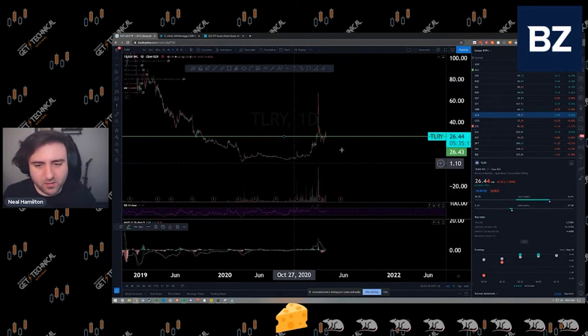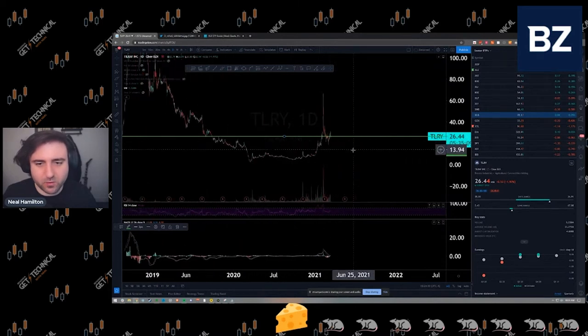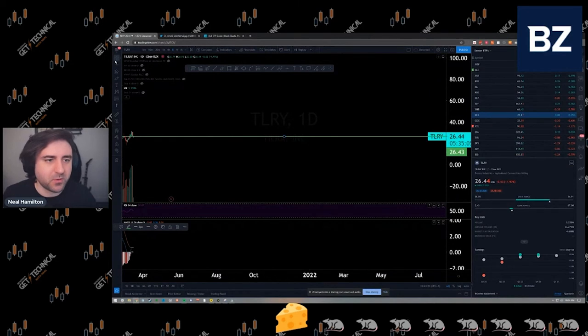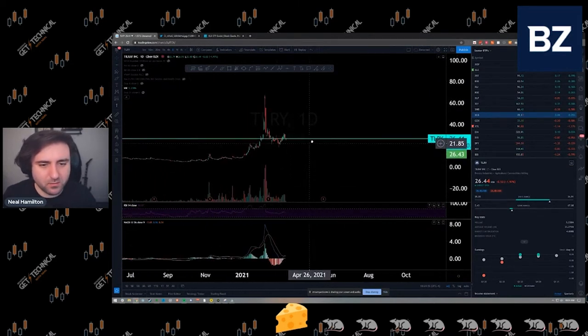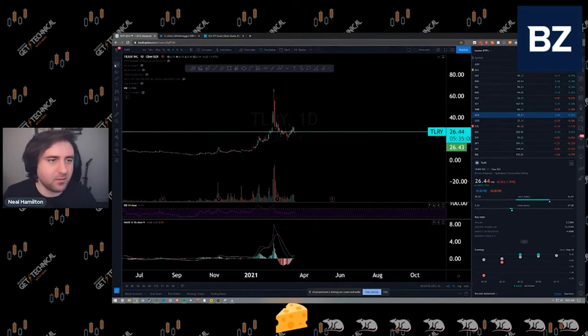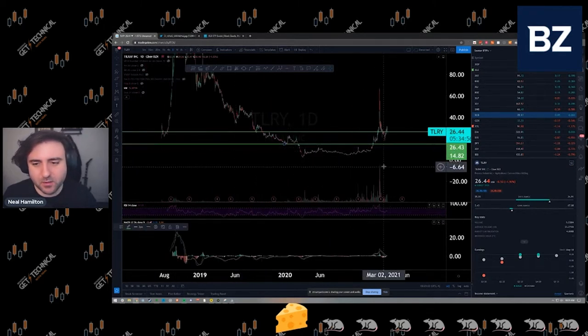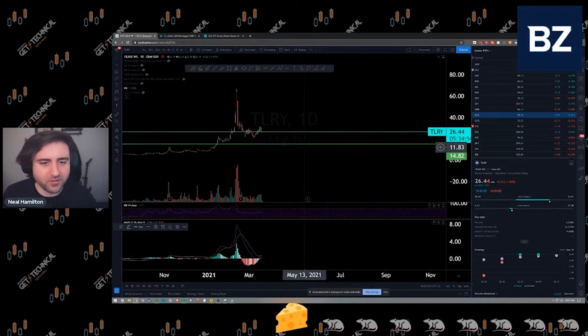Tilray for a swing. This level is going to be important to hold. So we want to make sure we don't go too far below it and break down past this support level from our previous handle. That would be a very bearish thing to happen.